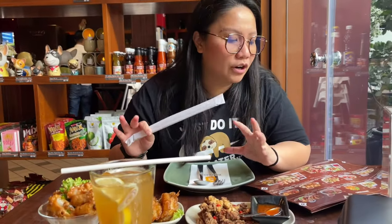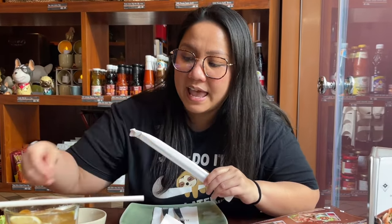Hi guys, so we are on the appetizer. We have here the dynamite. This is the dynamite. And this one is Nyodad Dew. So basically, it's a sun-dried beef tenderloin. And this is Gulton crab. So this is a crispy prawn with sweet chili.